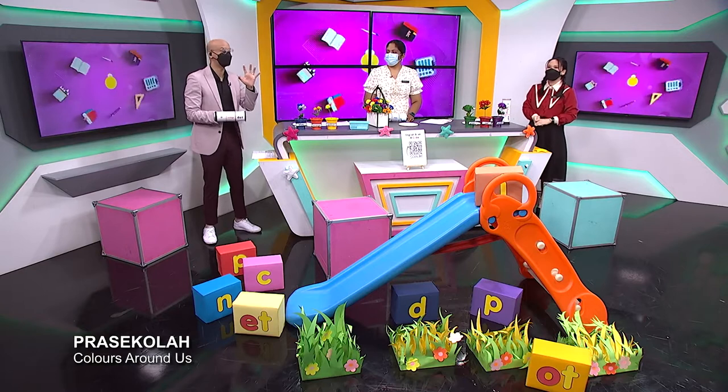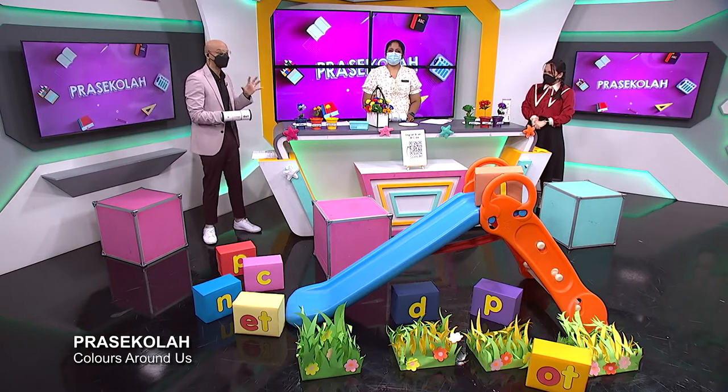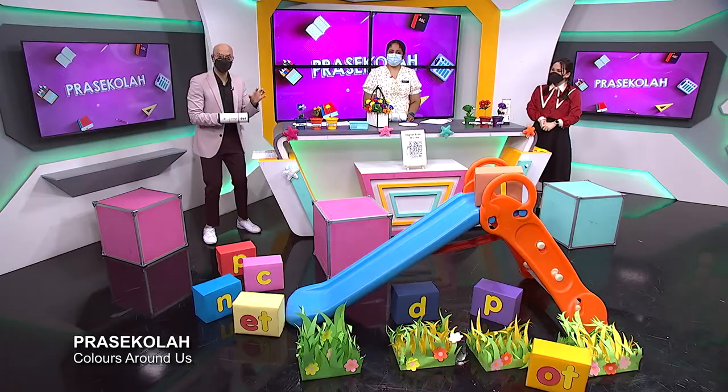And I think we have learned a lot in this part of the lesson. We have learned about colors and also objects that end with ot, for example, pot, cot, dot, as well as words ending with et, which is pet, net, and jet, combining them with colors. We had purple, orange, green, yellow, blue, and red. Wow, it is so much fun. But first, let's take a short break and we'll be back to you for preschool on DidikTV KPM.